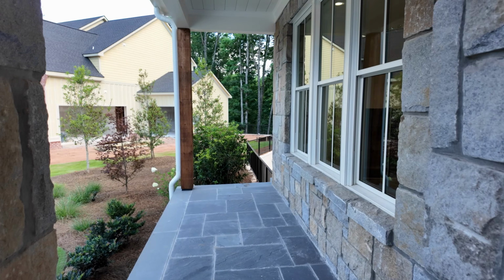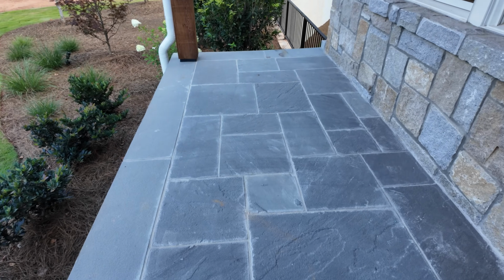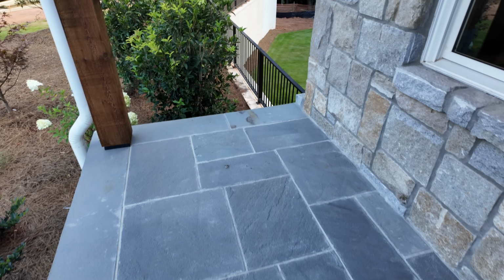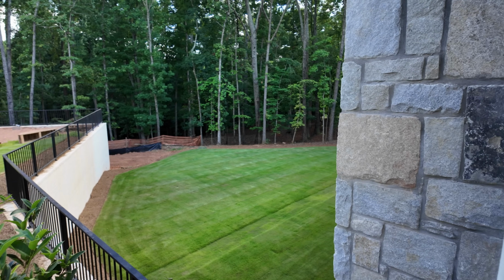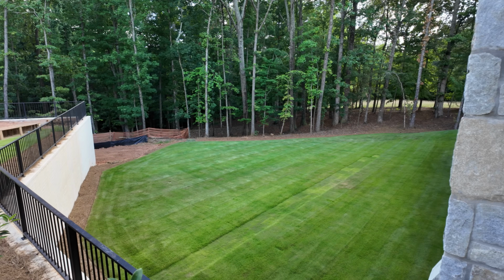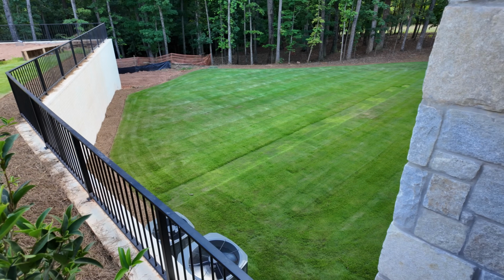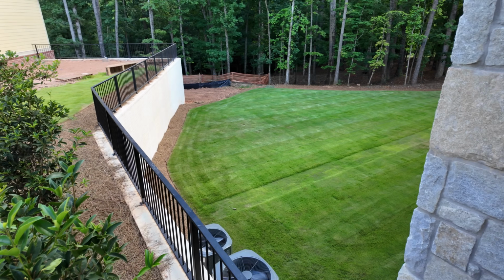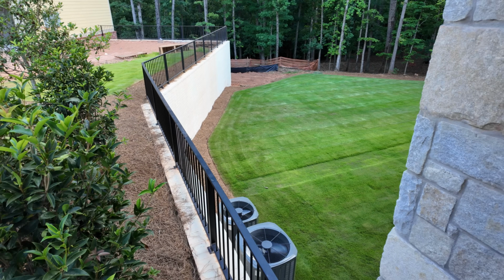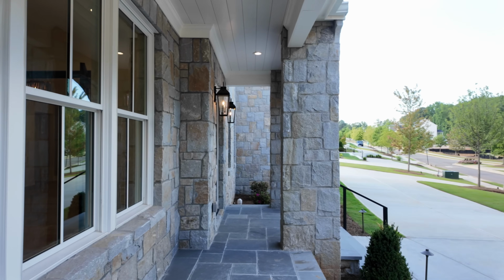So take a look at the front porch. We've got this stone, which is Pennsylvania bluestone. It's the same stone that's around the decking around the pool that we'll see here in a bit. I just wanted to quickly show you the side yard because it's a huge space. So while the backyard is dominated by the pool, look at all the space that you've got right here on the side. Now, yes, there is a retaining wall, but that's what helps the property be completely flat in the back and nearly flat in the front. So it's a good sized covered front porch, as you can see.